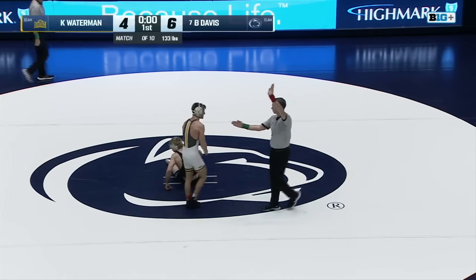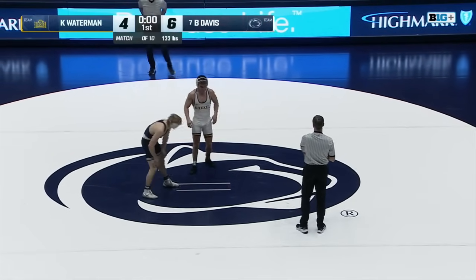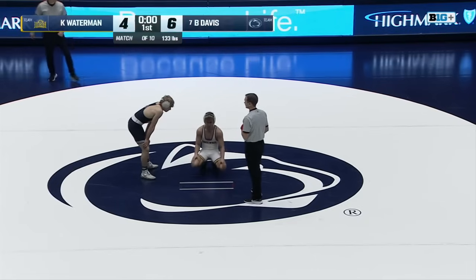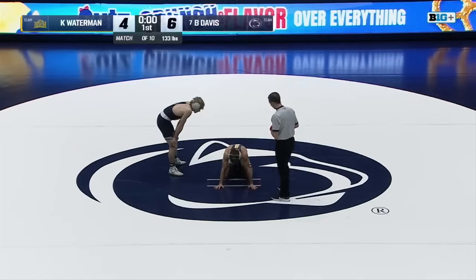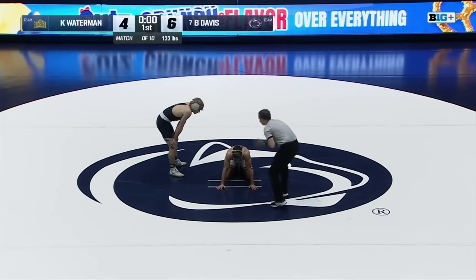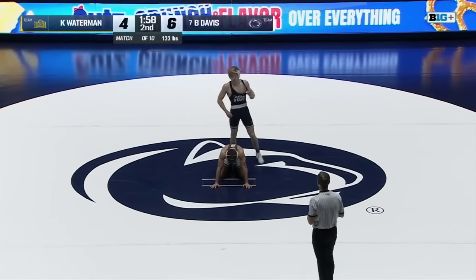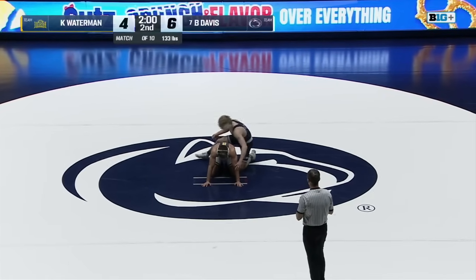6-4. Surviving that first period was key for Davis. He's definitely going to check in and make sure that he's good to go, but valuing this break between periods is Davis as he takes top position. That's right, the Belleville, Michigan alum, sophomore and Big Ten champion Braeden Davis, fighting through adversity with an early injury now to start off this second period.